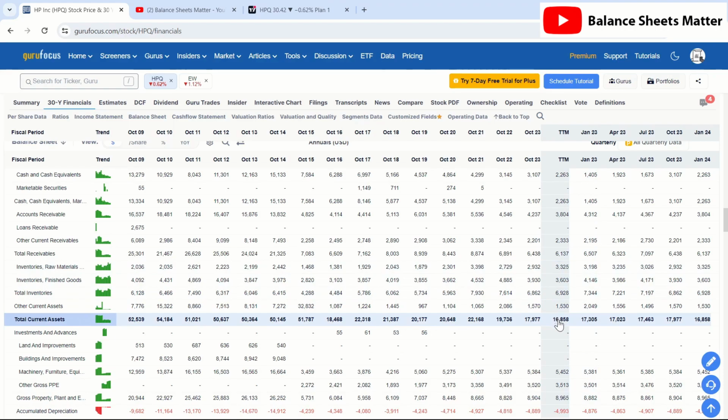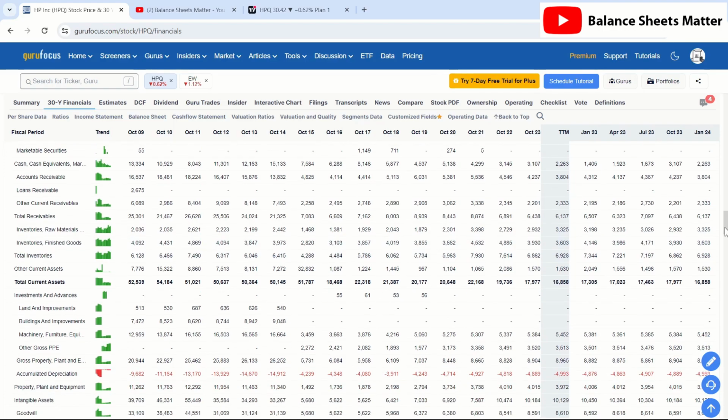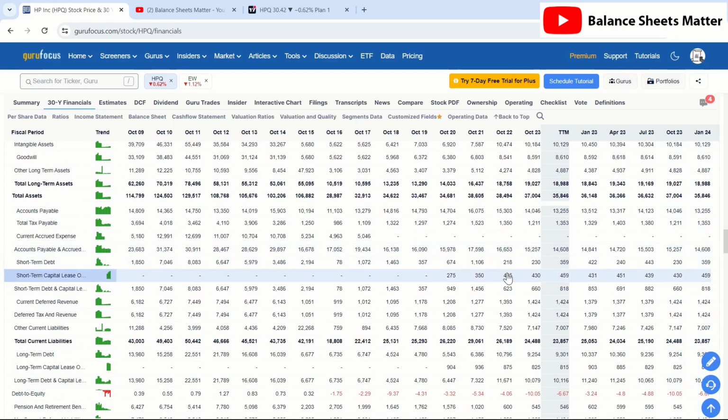So in their balance sheet here, we've got total current assets of just under $17 billion. A little bit of cash, receivables, inventories, all that stuff. Fairly capital intensive. You have to have inventories when you're in the computer and printer business. And they do unfortunately have higher liabilities of 23.875 billion. So this is not a good current ratio. If the company wasn't so big and wasn't so established, this could be concerning, but you can see the majority of these liabilities are in accounts payable.